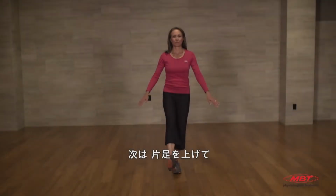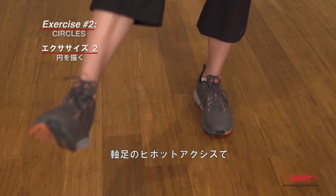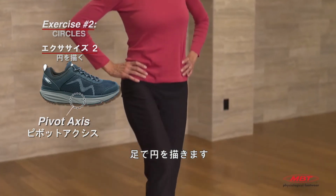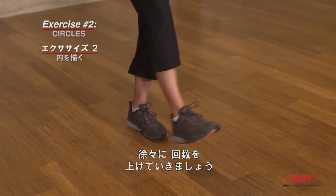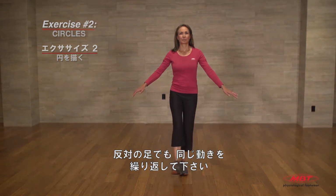In our next exercise, we're going to lift one leg up and draw circles with your foot while balancing on the pivot on the foot that's planted. With each of these exercises, start out with the amount of reps that you feel comfortable with and work your way up as you feel ready. Make sure to repeat the exercises on the opposite leg.